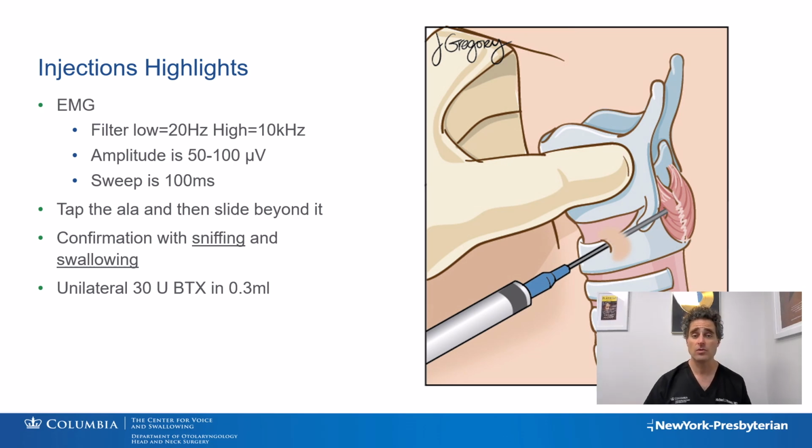The EMG settings are the same as you will use for your Botox injections, with a low filter of 20 hertz and a high filter of 10,000. The amplitude is between 50 and 100, and the sweep speed is 100 milliseconds. I will go in, tap the thyroid ala, and walk the needle back until I drop in behind the thyroid cartilage. But instead of curving in as you do to approach the PCA, you'll just go straight, and that will drop you into the cricopharyngeus muscle.